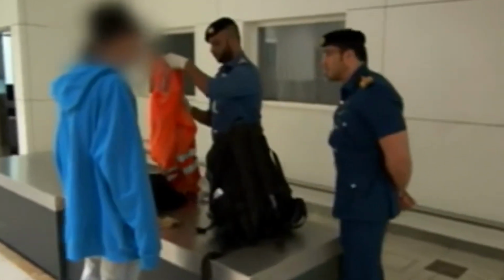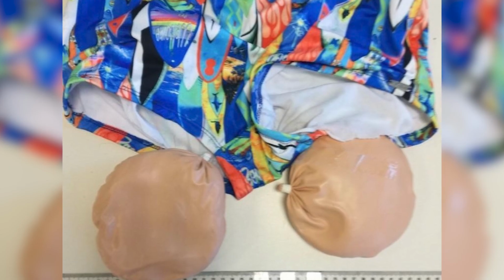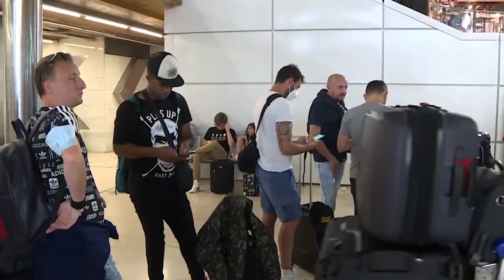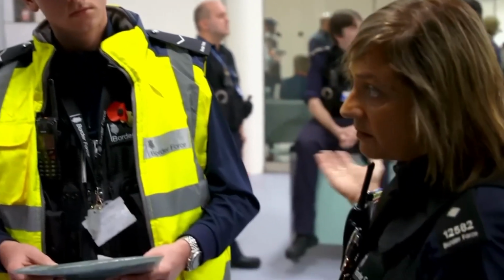In each of these cases, the smugglers thought they had outsmarted the system. But airport security isn't playing games. They've seen it all, from fake butts to stuffed poultry, and they're always one step ahead. These failed attempts show just how thorough and observant security officers really are. It's worth noting that these aren't just funny stories. They come with serious consequences.